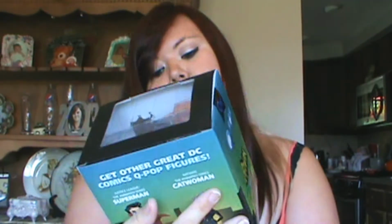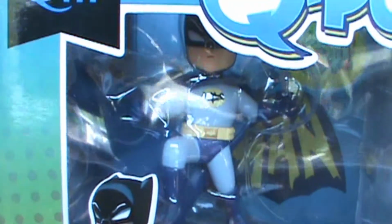Oh my god. First thing on top, we have a Q-pop. It's Batman. Classic TV series Batman. He's pretty kicking. Oh man, it would be awesome if I got Catwoman. I love Catwoman. I wanna be Catwoman. There's Batman. I'm filming up in the dining room today, so there's the bay window right here, so there's all this light, so things are gonna be reflecting.